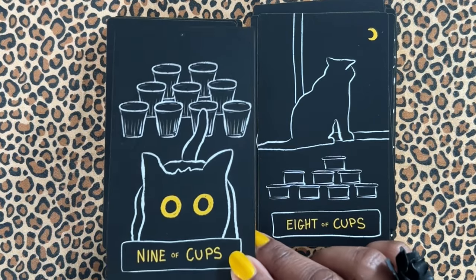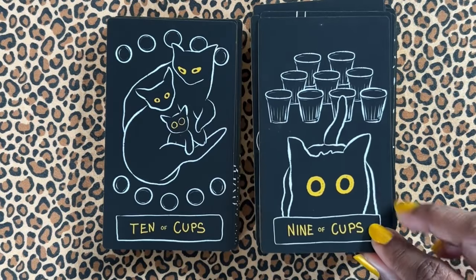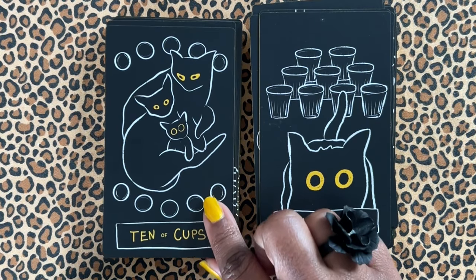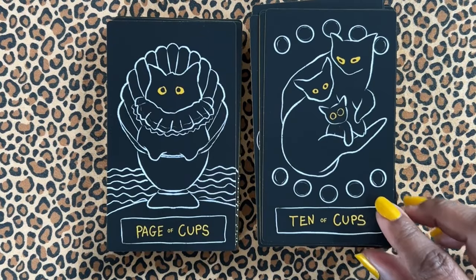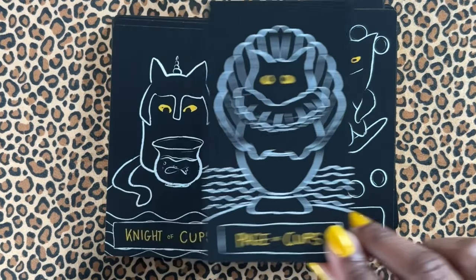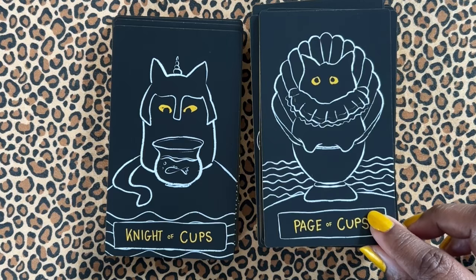So the Nine of Cups and our 10 of Cups. Super cute. Then we've got our page, which I thought looked like a Queen of Cups to me. I don't know what you guys think. Then our knight in his helmet.